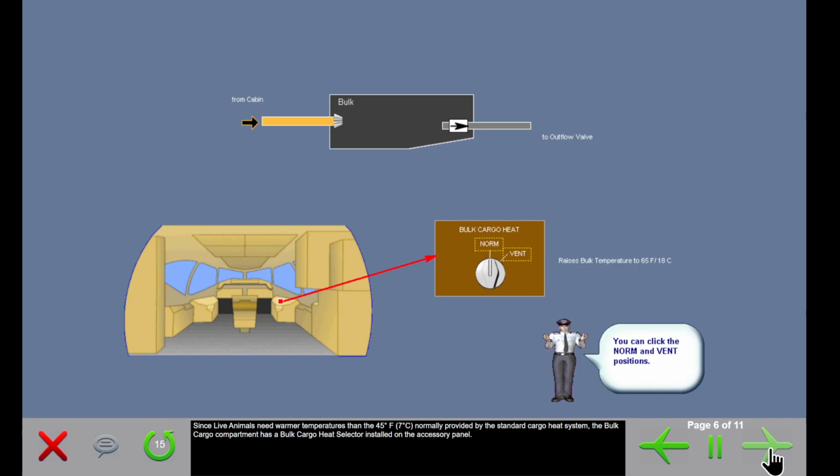Since live animals need warmer temperatures than the 45 degrees Fahrenheit or 7 degrees Celsius normally provided by the standard cargo heat system, the bulk cargo compartment has a bulk cargo heat selector installed on the accessory panel. With the bulk cargo heat selector in the normal position, cargo heat operates as described and no cabin ventilation is provided to the bulk compartment.